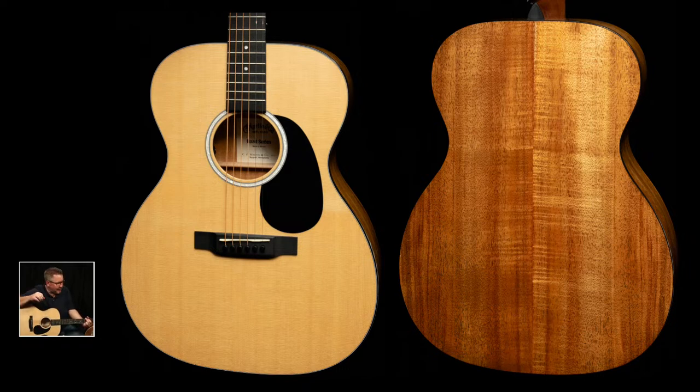While you're thinking about answering that, I will play a little bit on the 0012E Koa before eventually leaving the Martin brand altogether and showing you a very cool Blueridge at the end of this program. But that's putting the cart before the horse. That's playing that guitar too early. That's what happens when I do too much talking, and there's a need for more rocky, less talky.